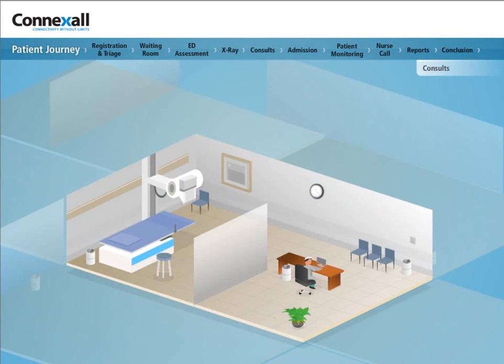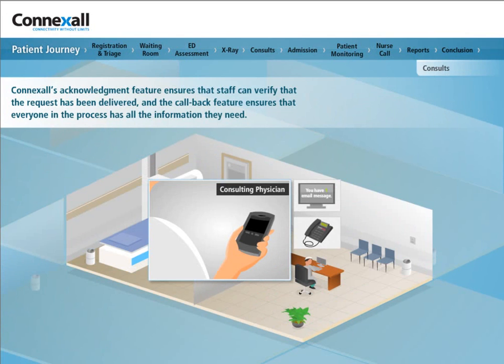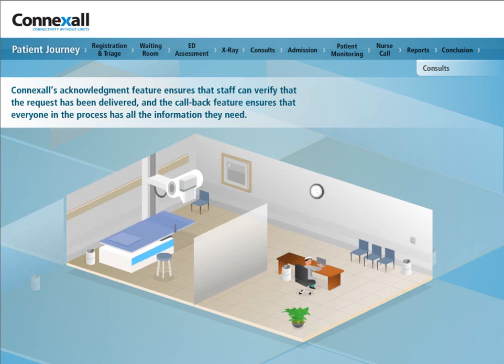When the ED physician reviews the test results and indicates to the unit clerk that a consult is required, the clerk sends notification to the consulting physician's wireless phone, office phone, and email at the same time. Sending several types of communication ensures that information is received as quickly as possible, expediting the admitting process, since the consult determines whether or not a patient is admitted for extended stay at the hospital.